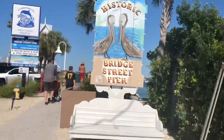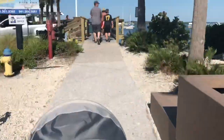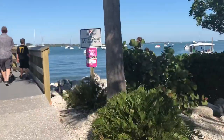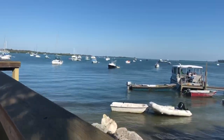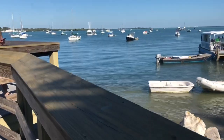After leaving the beach, we decided to go over to historic Bridge Street Pier to walk around and sightsee and just see what they have over on this side. Anna Maria Island is just like this huge strip with all these beaches and little towns and houses and businesses. It's a really, really cute area.